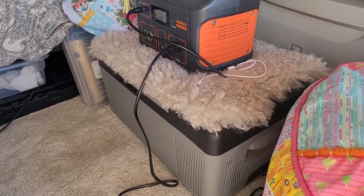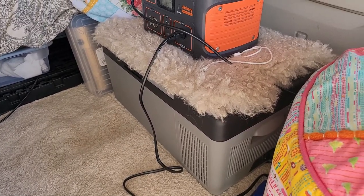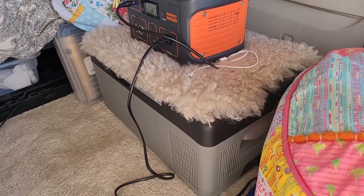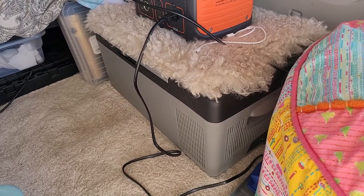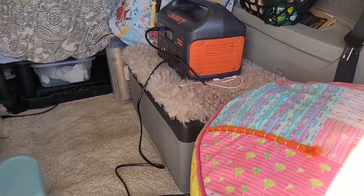I don't have my fridge anymore, but that is going to be part of the electrical video that I am preparing. I still have my Jackery 500, but huge changes have been made. I have a way smaller fridge. There is a nice story behind that change. And let's go back to this other side.